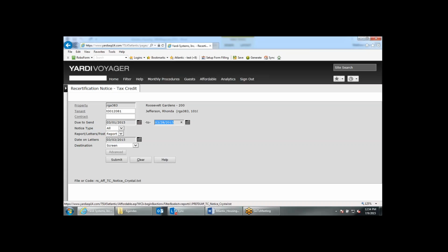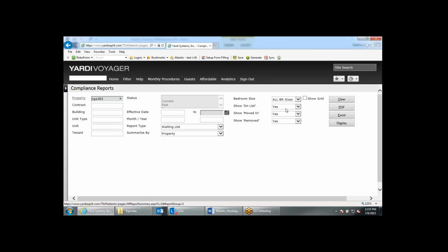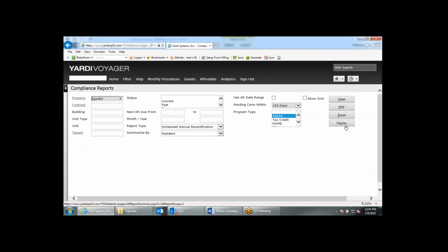Yes, but that's how we generate the recertification letters. We do the letters first, then they go back and post. So I don't know why that particular one did not. Just a question on Rhonda Jefferson. Clarify for me again, why weren't the dates in there? We don't know. That's something we don't know.